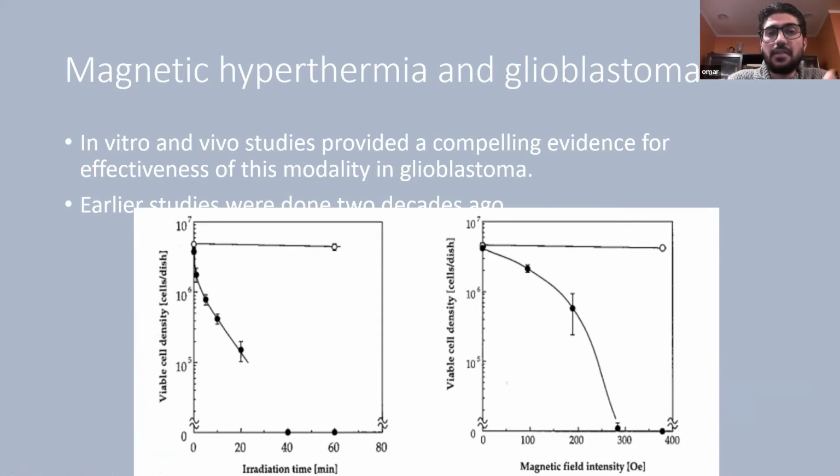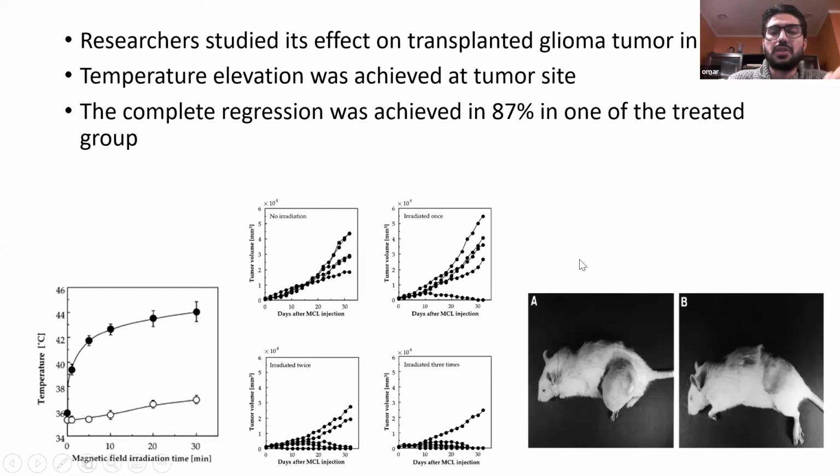And this in vitro study was further supported by an in vivo study in which the researchers studied the effect of magnetic nanoparticles on transplanted glioma tumors in mice. Temperature elevation was achieved at the tumor site in all mice, and complete regression was achieved in nearly 87% in one of the treated groups of mice. And look here at this nice picture. Picture A is from the control group who received no treatment, and as you see, there's an obviously large tumor, whereas in picture P, you see that there is nearly no tumor, and this is the one treated with magnetic nanoparticles.